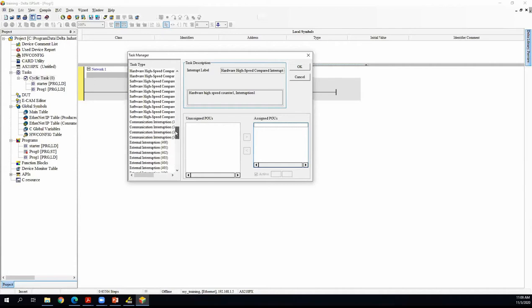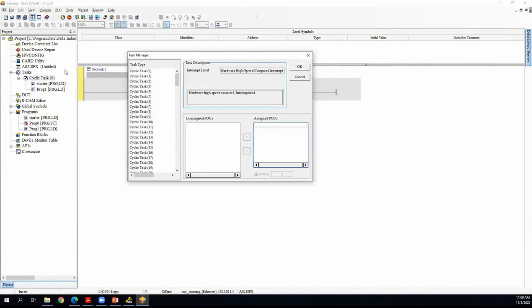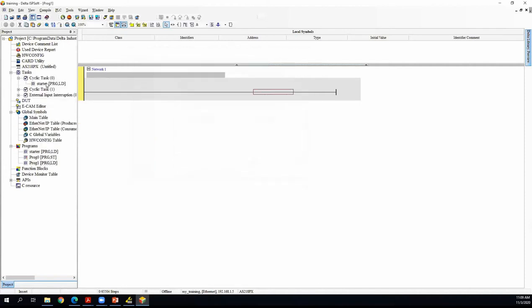There is also a communication interruption, an external interruption, and a high speed output completion interruption. So there are different types of task managers, and you can control the execution time of the PLC program. That is the thing I would like to highlight.